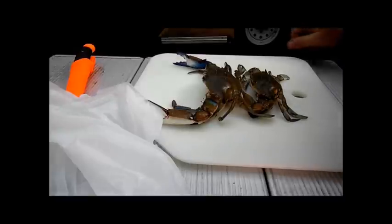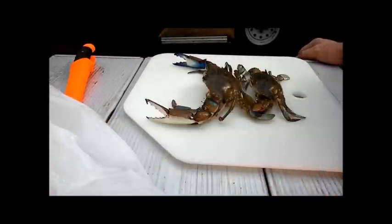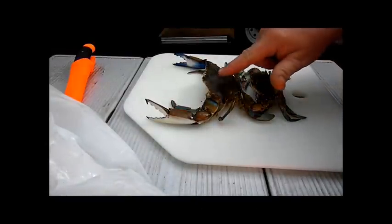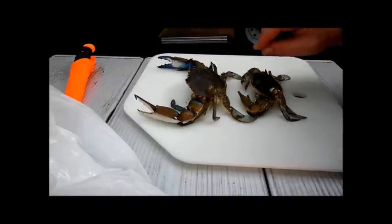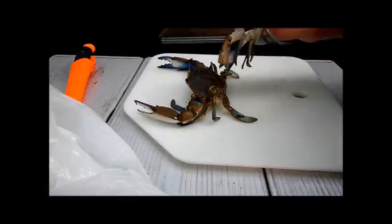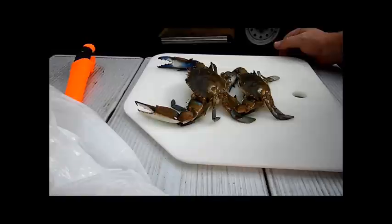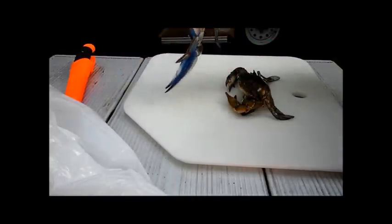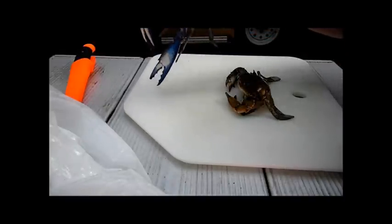Okay, so you got your blue crab. Rule number one with blue crab, or any kind of shellfish or crustaceans: you never, ever, ever eat a dead crab. So, to make sure they're still alive, we tap them, we get a little motion out of them, we watch them for a little bit. This guy's moving his back appendages here. They were in a cooler with a bag of ice, so they're a little docile right now, but when you ice them down really good, they just get really limp. So you gotta make sure you check them for life before you ice them down.